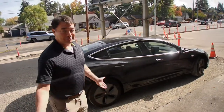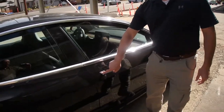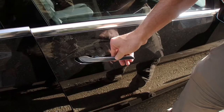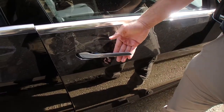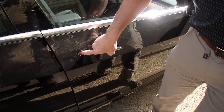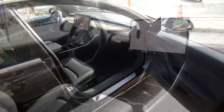So let's go ahead. It's kind of weird to get into the car. I've never driven a Model S. I think they automatically pop out. But for this one, you push in, you gotta, it's kind of annoying for some people. You gotta push in to pull the handle out. And the handle comes out, here's the interior.